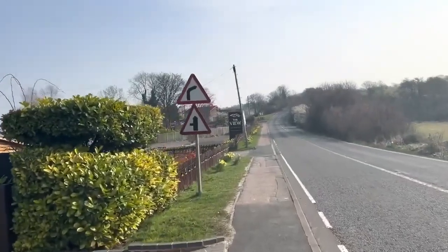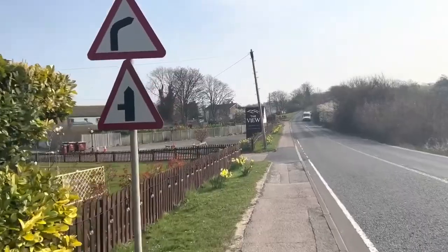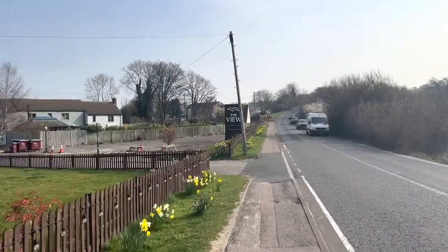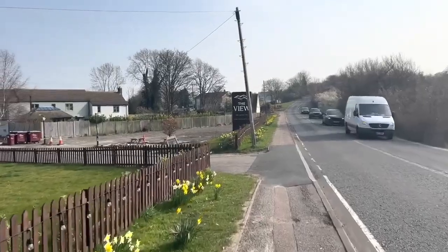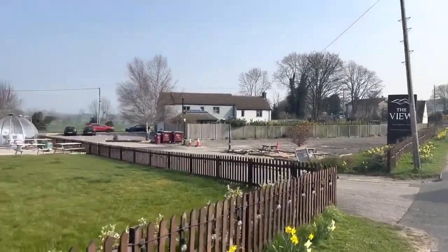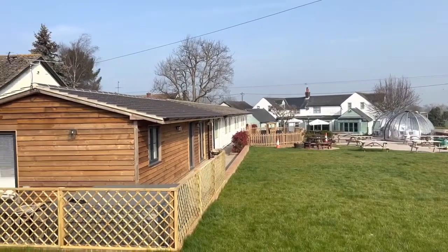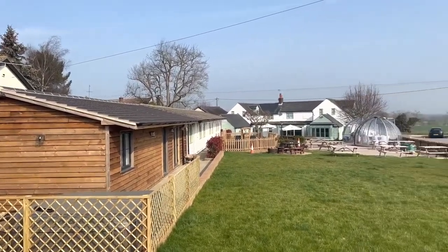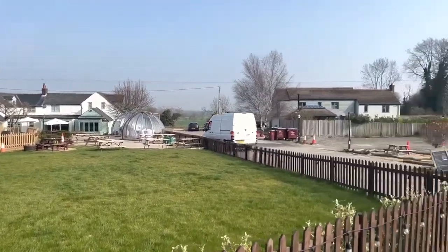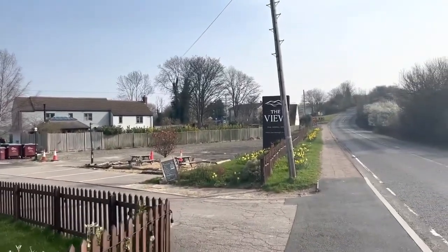Well, here's the pub in Pegsdon that I mentioned. It's recently changed hands yet again and has now got a new name called The View. As far as I understand it, things are vastly improved here. It's been totally revamped, smartened up completely and made to look a lot nicer. Although it does look like a bit of work still going on here, but it is open for business.